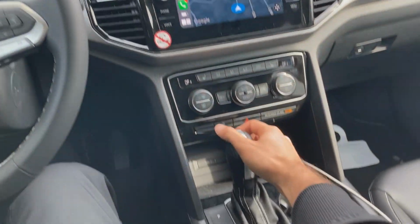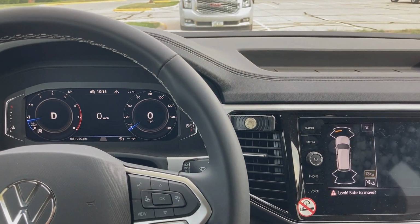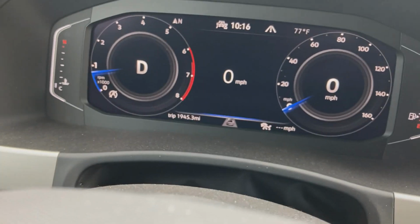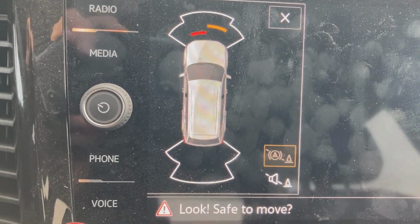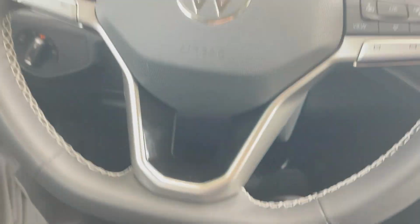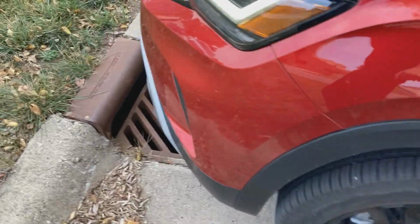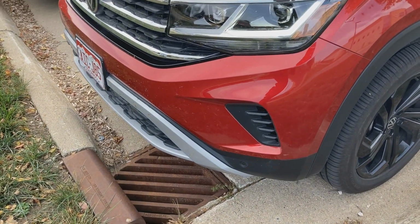The car has forward sensors. I'm driving forward. And the sound comes from there. See that? Now let's go outside and look what that is out there. Caution, engine's running. We open the door while the engine's running. Yeah, that's fine. It's got all these sensors and warnings that help you. So yeah, there is a curb right here, and it does not want you to go any further.